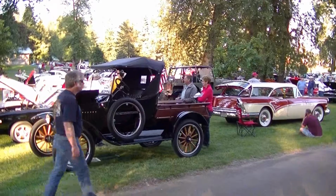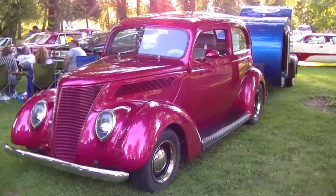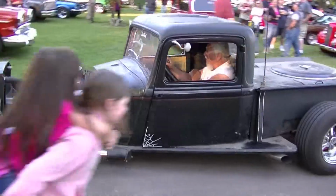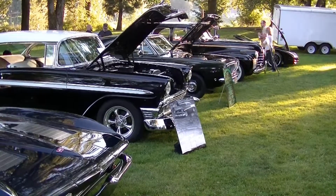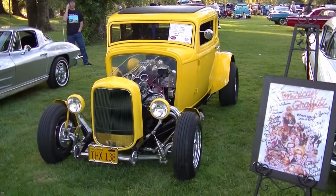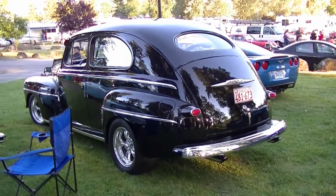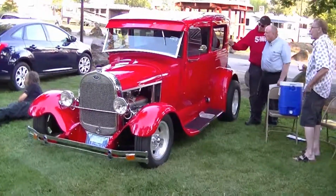Looking across the way there, the Model T Roadster pickup. He tows that trailer with a '37, a two-door, out in an old parking lot. Everybody's in black here, huh? All the cars are in black. Well, there's all sorts of year models here, but I'm still attracted to the old ones. '32 coupe. It says it's a '48. I was going to say it was pre-war from the rear.